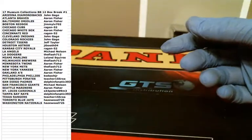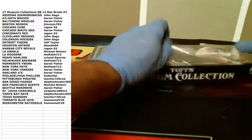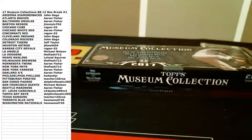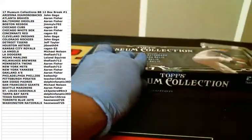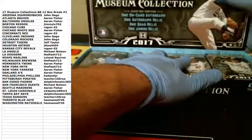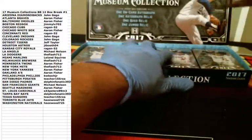Hunter Renfroe. All right, last box, everybody. Best of luck to everyone. Thanks for the fill. Pull a 101 in this box, give away $50 in break credit.